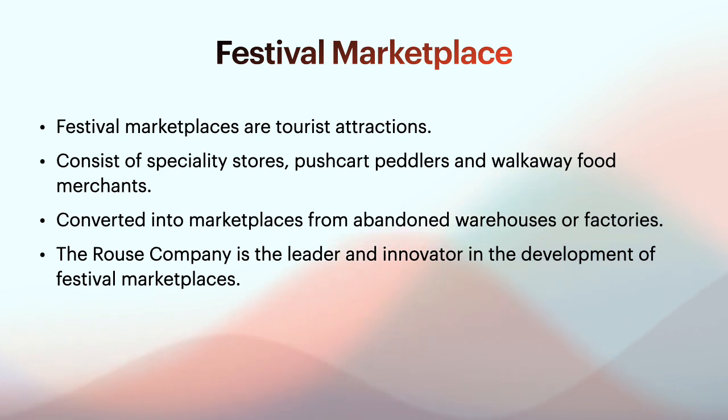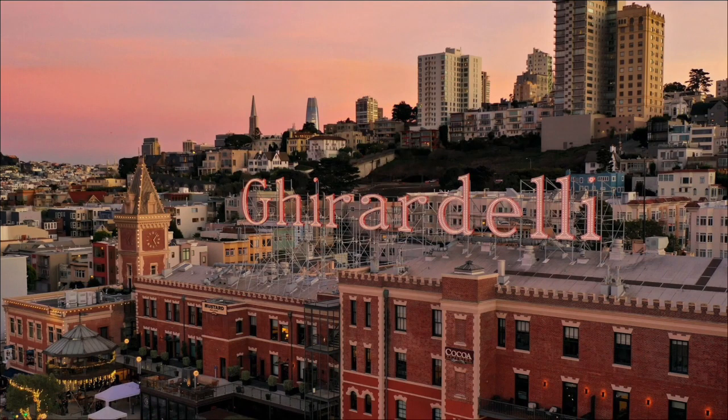In some instances, these centers reside in revamped buildings that were once abandoned warehouses or factories, like San Francisco's Ghirardelli Square. Ghirardelli Square is considered the first successful adaptive reuse project in the country. The Rouse Company is the leader and innovator in the development of festival marketplaces. Here's an image of Ghirardelli Square.